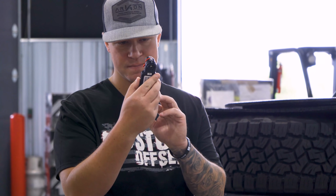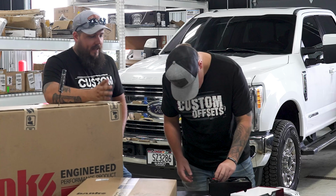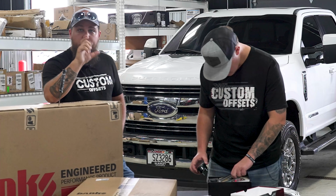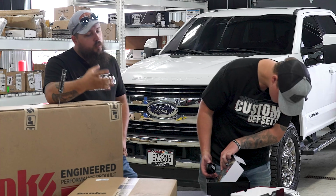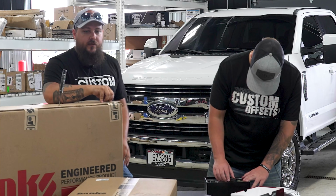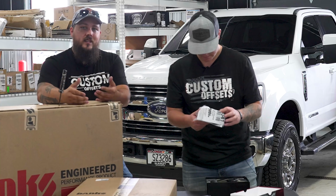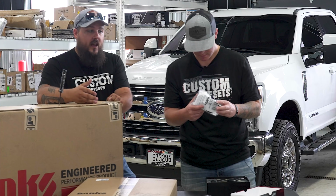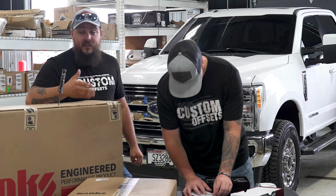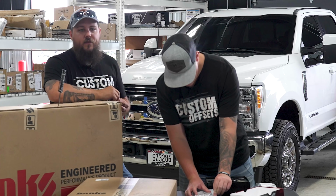The cool thing about Banks is that all of their products are 50 state legal and CARB compliant. Every single one is gonna have this little silver sticker that says Banks actually went to the state of California, measured emissions out of all their stuff and said, hey, these are legal products. We can still manufacture and sell these in all 50 states. So you can put a tuner on your truck, gain some more power, and still be super safe and within federal regulations.